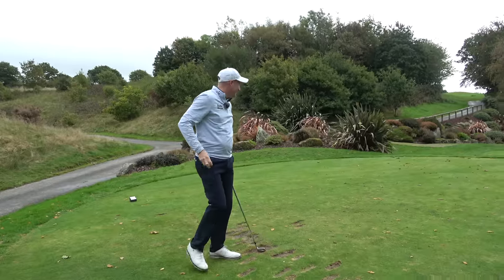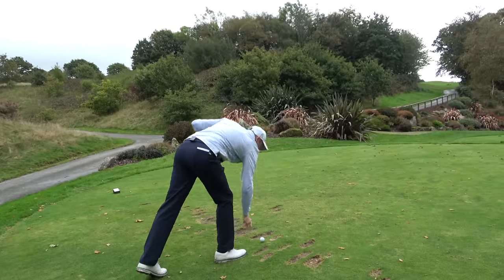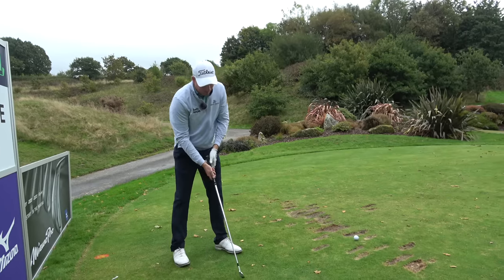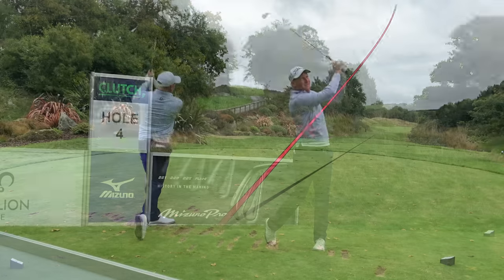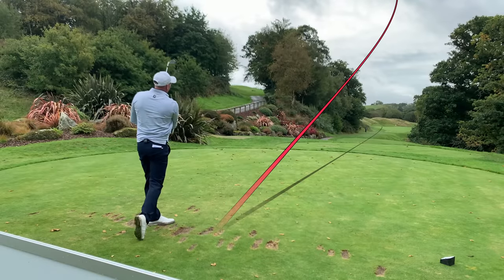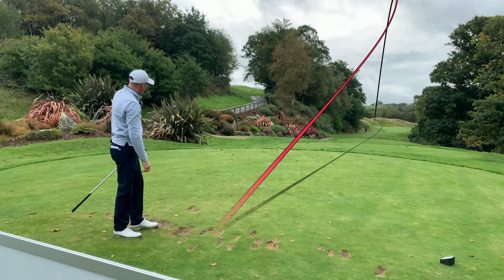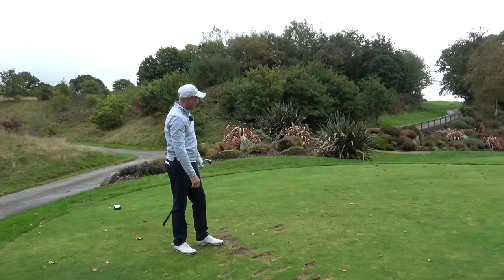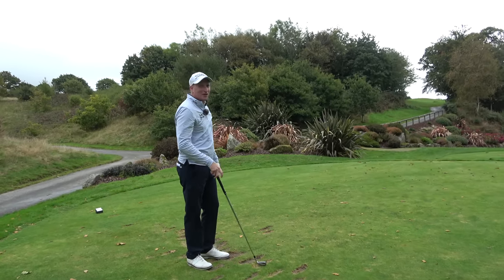Not like that. That's horrendous. Well, that breeze is out of the right, isn't it? Into out of the right. We'll hit it a bit lower. Should kick down from there. There you go, bottom of that dip. Okay, tough shot.